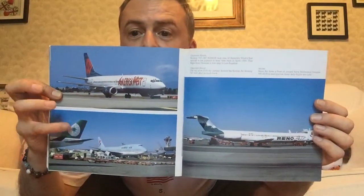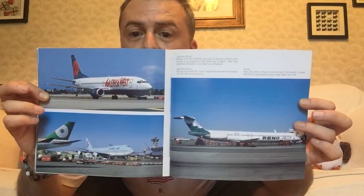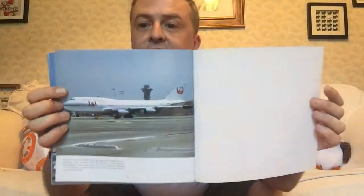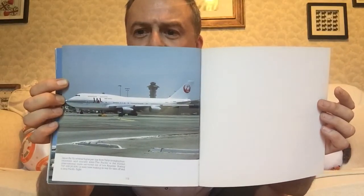America West 737, Korean 747 with an EVA Air tail. And there is a Reno Air MD-90. They got bought out by American Airlines many years ago, but they flew a lot of West Coast routes. And I think there's one more, yes. A JAL 747. Very nice. I did like this livery.